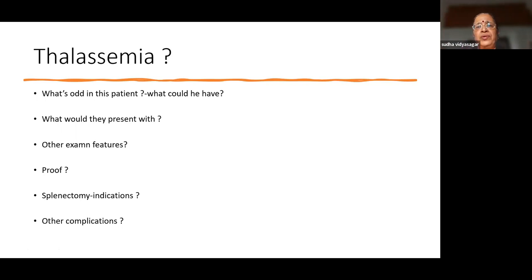Okay. Can you name other complications apart from anemia, jaundice, hypersplenism? Tell me other complications of thalassemia. Iron overload, correct. Gallstones, right. Bony deformity, correct. Then growth retardation, correct. Go on. There are many more. I'll just share with you some of the things that I know.